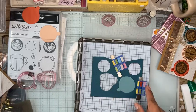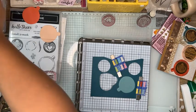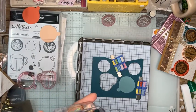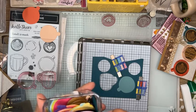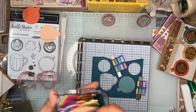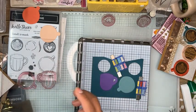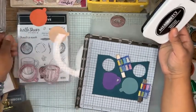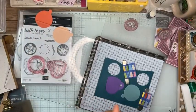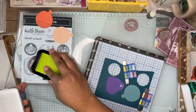Okay, so for my other card, I am going to use the Lost Lagoon. Oh, I already have that one. Let me see if I have another one that I want to show you. That way I can just do it now. Let's do this one. That way we can do them at the same time, and you can see. And then I'm gonna grab my Momento black ink. Make sure you have something on your surface wherever you're gonna ink it, so that you can apply pressure there.